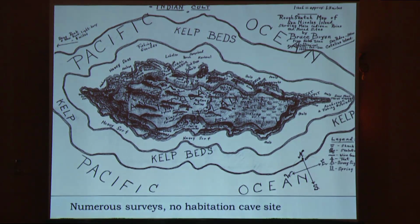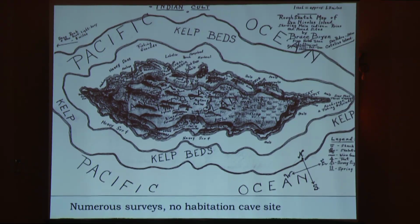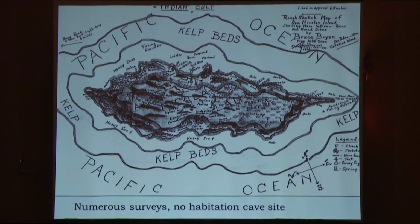Boom. So that leaves us with a problem, and the problem is there is no such cave on San Nicolas Island. The island has been covered by archaeologists repeatedly. A number of well-known archaeologists have even surveyed the island. This is Bruce Bryan's work from 1926, but Malcolm Rogers was out in 1930, Arthur Woodward in 1939, Phil Orr in 1945, Clem Meighan in 1953, Fred Reinman in 1984, Pat Martz in 2002. They've all surveyed the island and no one has found any such cave.